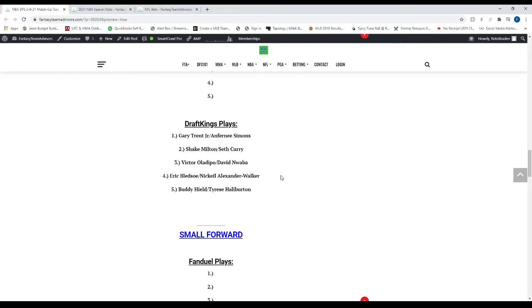Number 3, the Bulls, Victor Oladipo or Daniel Theis, or rather Wade Baldwin, no, Waba. Now, Waba's been, I think, one game back, still came through, still priced down, could be an option, just got to get those minutes. Oladipo, obviously, cash play as opposed to more of a GPP or tournament play on this slate. Number 4 is Eric Bledsoe or Nickeil Alexander-Walker. Bledsoe cash, Alexander-Walker more GPP, but that's kind of what we're looking at.